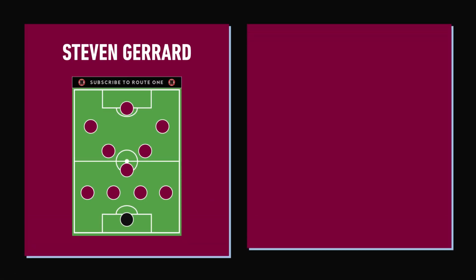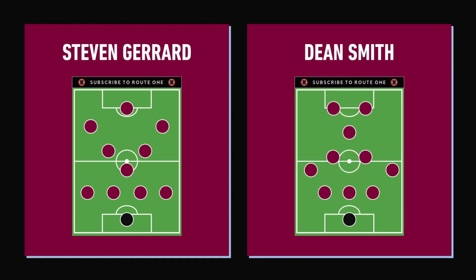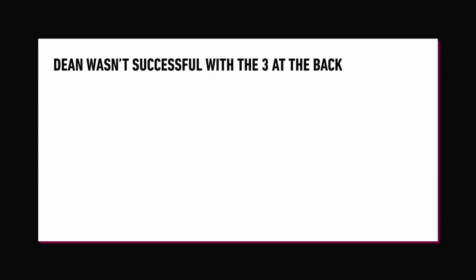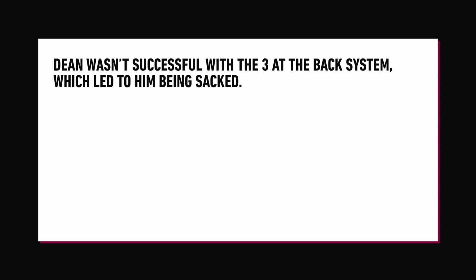Steven Gerrard has come in and changed the system at Aston Villa. Under Dean Smith, Villa were experimenting with a back three formation with two strikers to really fit Ollie Watkins and Danny Ings in the same team. They weren't successful with this setup, and that is what led to Dean Smith being sacked, but Gerrard has come in and switched things up.